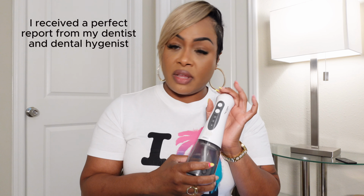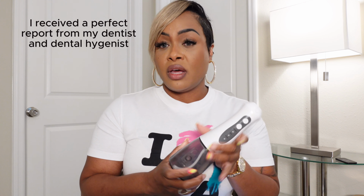I've been using this for about 3 months now. I think about 3 months now I've been using this one. So I have a dental appointment next week. Well, by the time y'all see that, my dentist appointment will probably be over. So I will let you guys know what my dentist says, if they still say that my gums and my teeth look good since I switched over to this new water flosser.